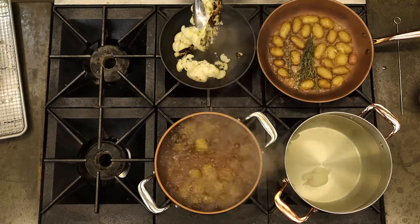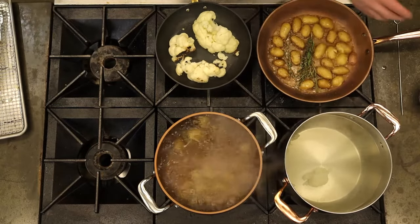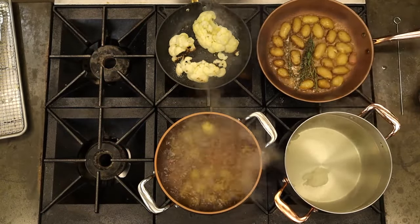I'm going to check on this guy. You see how it's getting really, really caramelized? That's kind of what we want. I'm going to put a little more olive oil and make sure this doesn't dry out. I'm going to put a little olive oil on the top of my cauliflower. That's going to get a little more salt here.